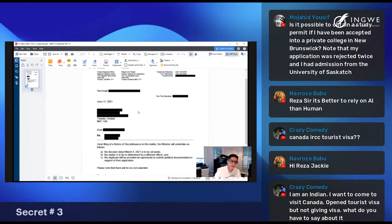Why? Because they're coming from a high refusal region. The Canadian government does not want to take this to federal court if they know they're going to lose the case, because this information will become public and it will set a precedent. They don't want that. So if you have a strong case and you're being refused a visa, a study permit, work permit, whatever, then you can take it to the Department of Justice, apply for an appeal, a judicial review, and they will come and negotiate with you. They will not let it go to federal court.